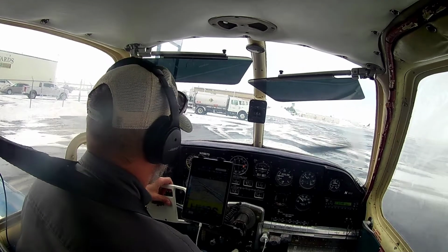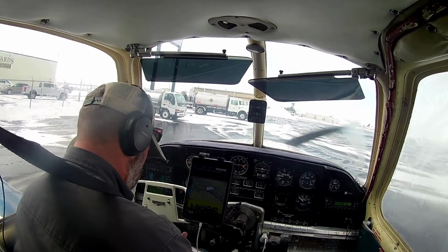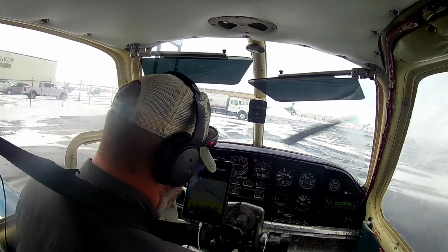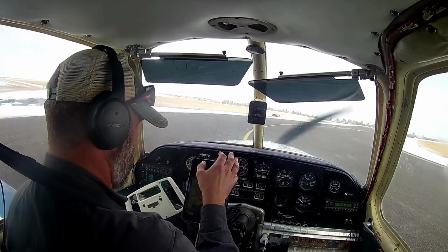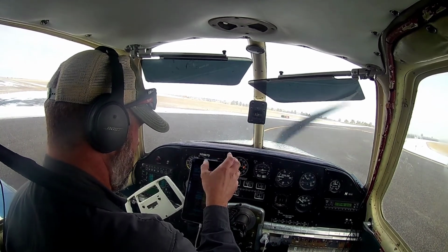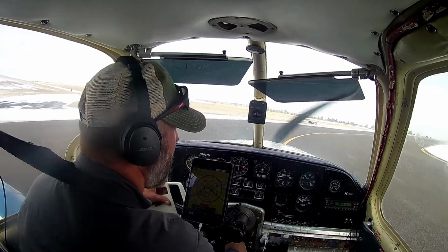Billings ground, Bonanza 07 Delta is at Edwards with Hotel, ready to taxi. 07 Delta, Billings ground, runway 10 left, taxi via Alpha, cross runway 7. Taxi via Alpha, cross runway 7, Bonanza 07 Delta. 18, hold short. Report 18, hold short, 10 left. Bonanza 07 Delta, you got a minute before you want to depart. 07 Delta is ready to go.